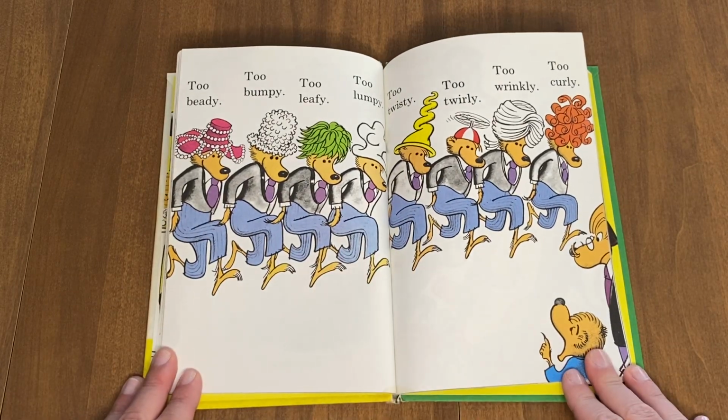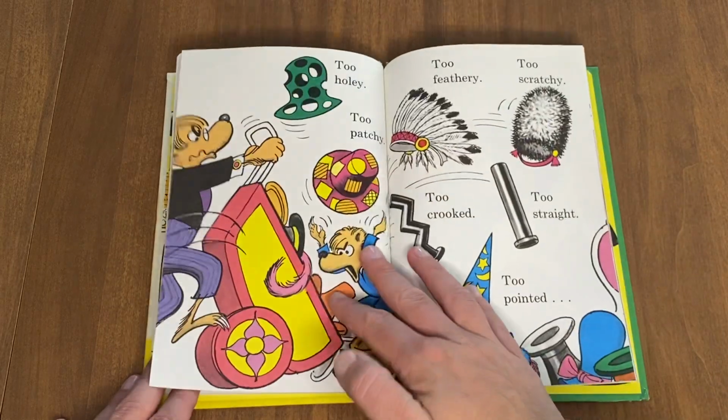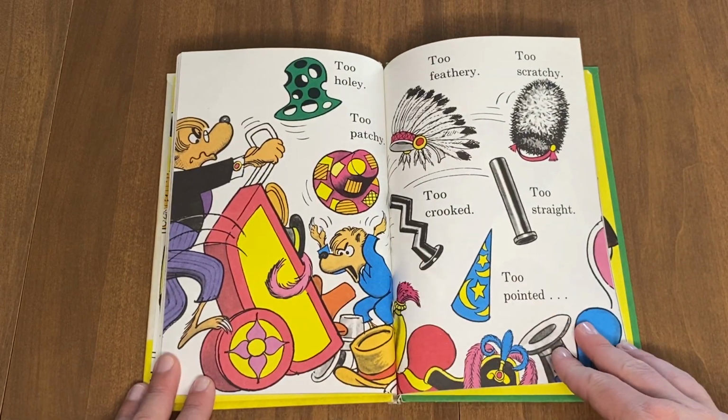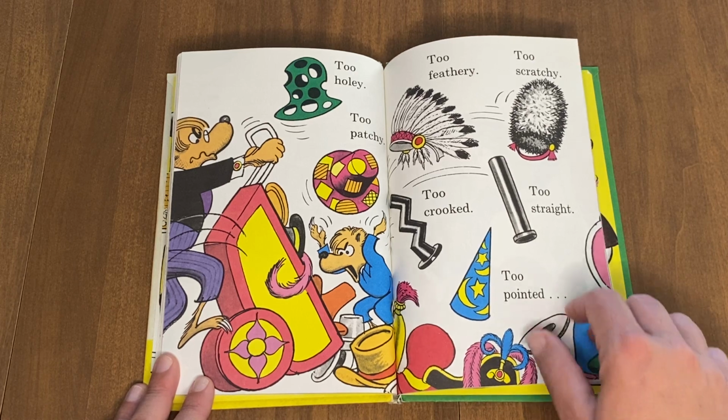too beady, too bumpy, too leafy, too lumpy, too twisty, too twirly, too wrinkly, too curly, too holy, too patchy, too feathery, too scratchy, too crooked, too straight, too pointed.